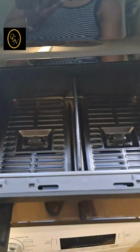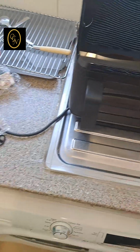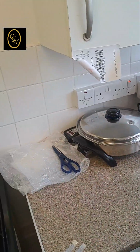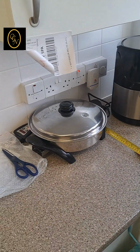I'm lifting it with one hand, as you can see. Push it in. Yeah. And it's closed. So what I'm going to do now is clear here and place it there and then put it on, so that we put the two of them side by side and you can see what it looks like.